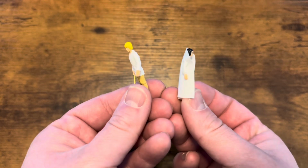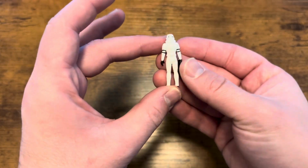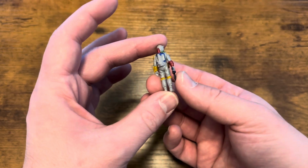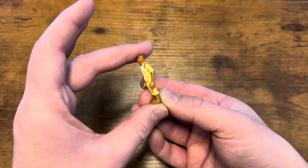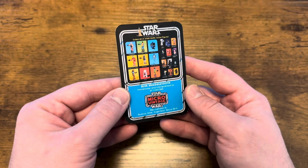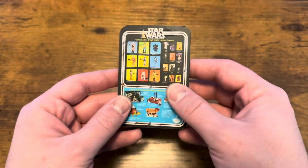Here we have Luke and Leia. And what's really cool is that she actually has the vinyl cape. A look at the Stormtrooper, and it's crazy how much detail is on these figures. You can't really see it unless you're in person, but there is so much detail on all of them. Here we have Bossk, another great figure. We have the blue Snaggletooth on the card, and look at the back of the card. That's just amazing, and such a cool, fun detail of these figures.